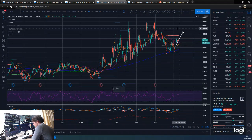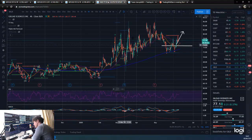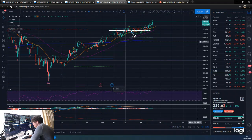This stock is kind of floundering now. We've got a trend line here. Maybe we're trying to test that and then break back down. I don't really know. We did speak about how this sort of action is hard to do much with. This is just obviously a volatile stock. Apple, I mean, look at that.